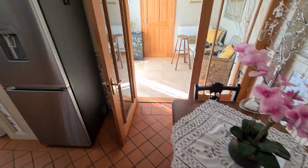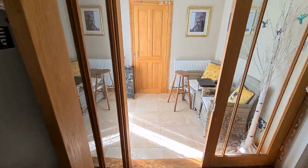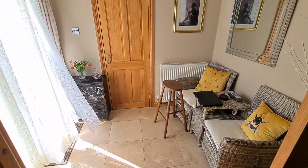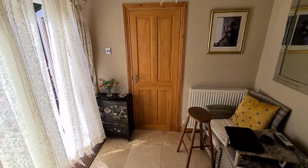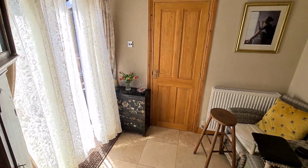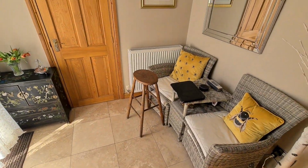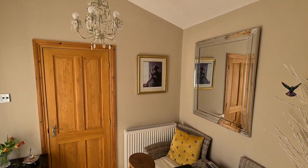Okay, then the property extends further with a converted sunroom with double doors here that go into it. It's just an area to sit and read when the weather's not been great. Obviously there's double opening doors there into the garden, but it's just a nice quiet space if you desire.